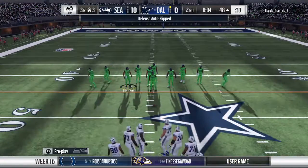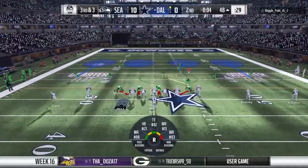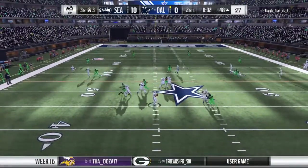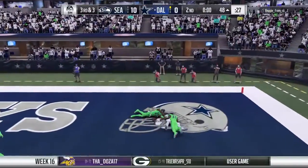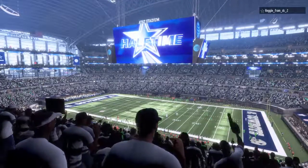And on 3rd and 3, they decided to go with a dime package. Yeah, 6 DBs. You're right, they've got 6 out there. Final play of the half. Prescott eluding the pressure right. He's airing it out for Williams. It's incomplete. Took a shot, couldn't connect.